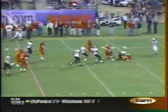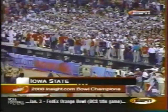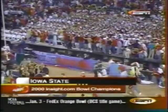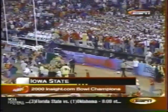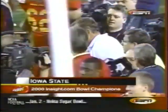Only one can walk away with a victory. Rosenfels will take one last hit, and there is the bath for Dan McCarney. Congratulations to Coach McCarney, the Iowa State Cyclones, and all of their faithful, their first ever bowl championship victory. They win the Insight.com Bowl 37-29 over Pittsburgh.